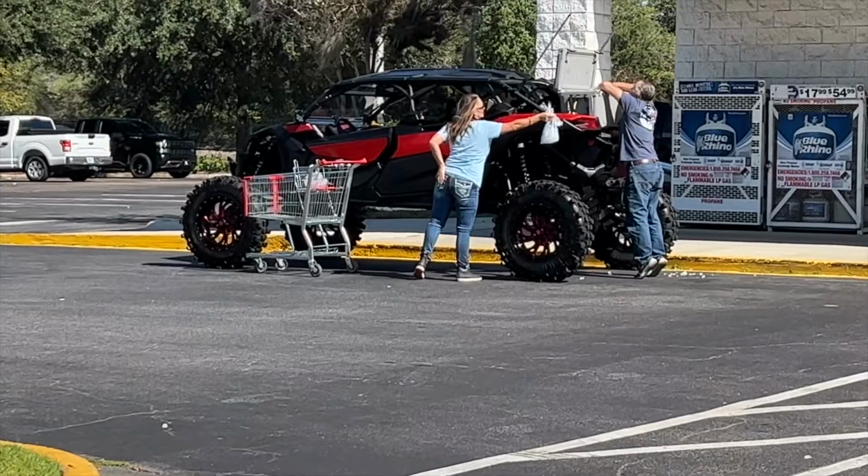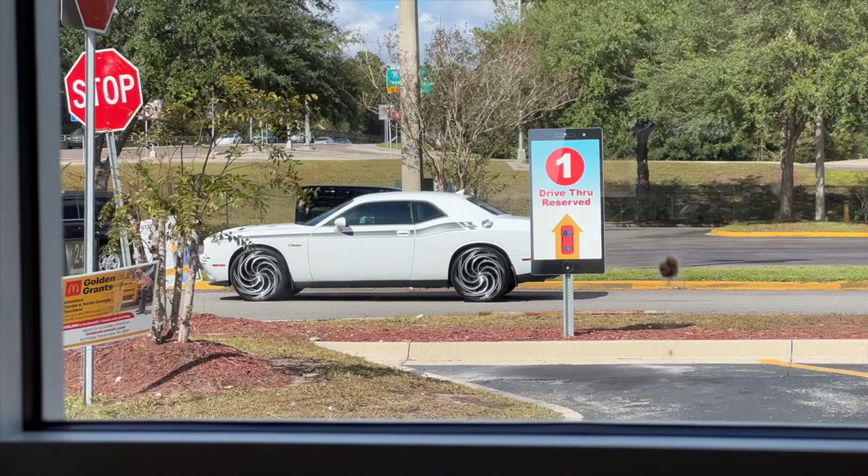Oh, they got the big boy. I've never seen one that big. Those are the craziest rims I've ever seen. Eating some food right now. I literally feel like a zombie.